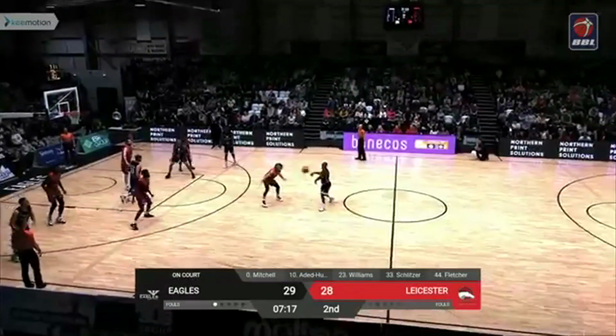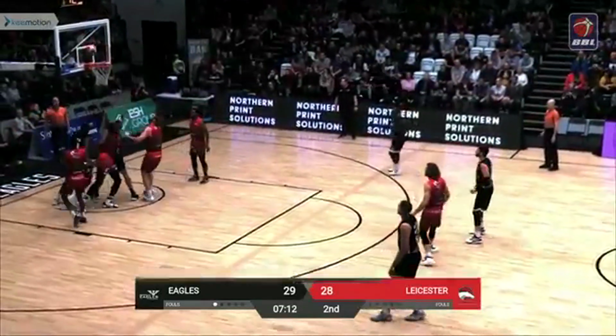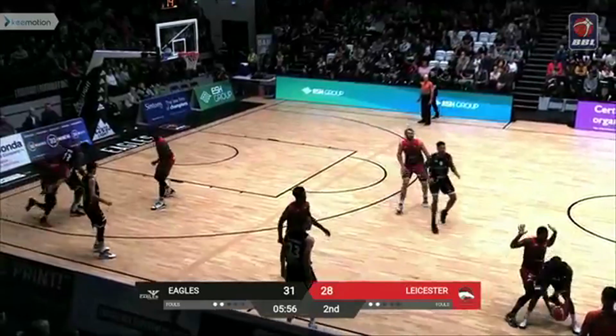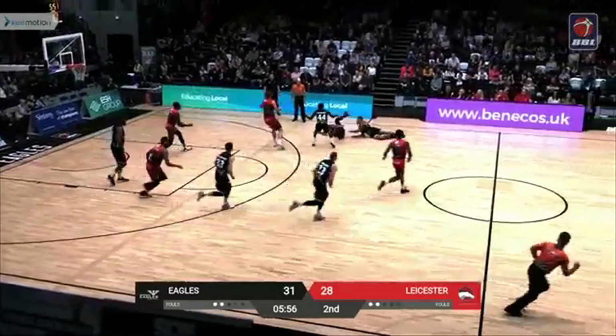And to keep the incentive he's got going in this quarter so far, putting a little bit of full court pressure on. Hussein does well there. You could say that Cartwright really had nowhere else to go there, did he? And you know, he probably wasn't looking to foul. And Fletcher's given that ball away.